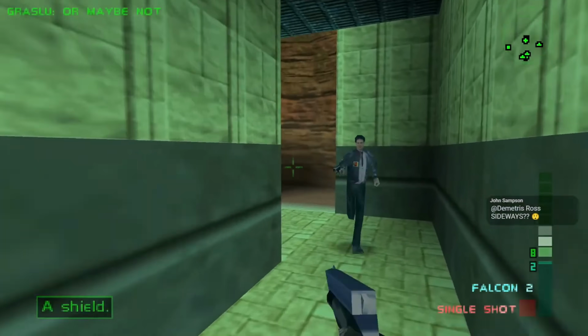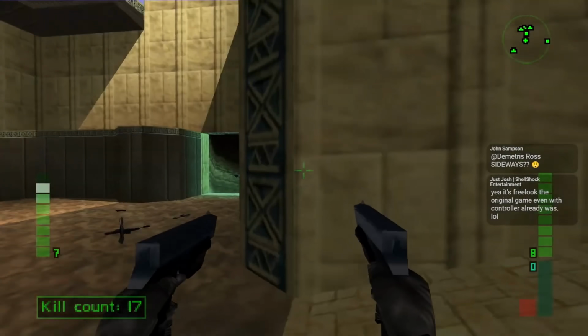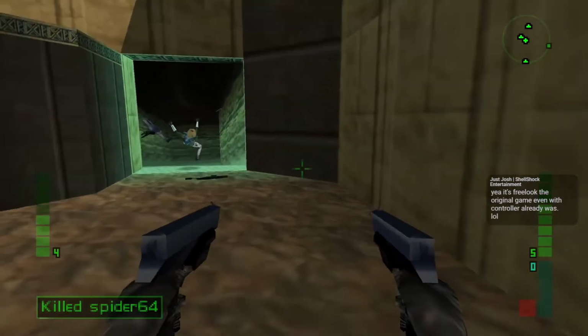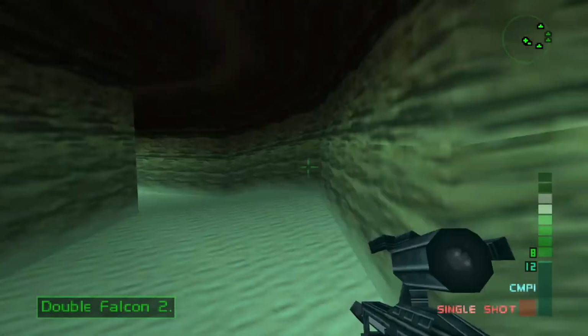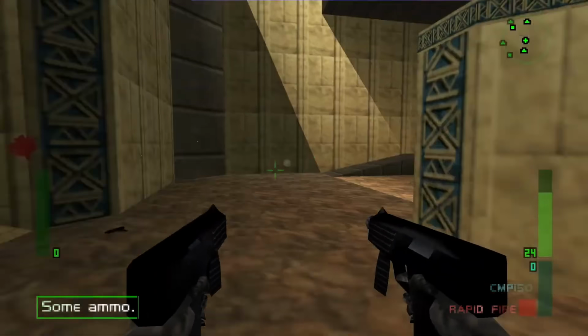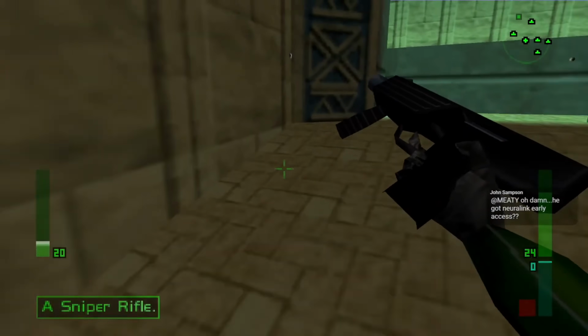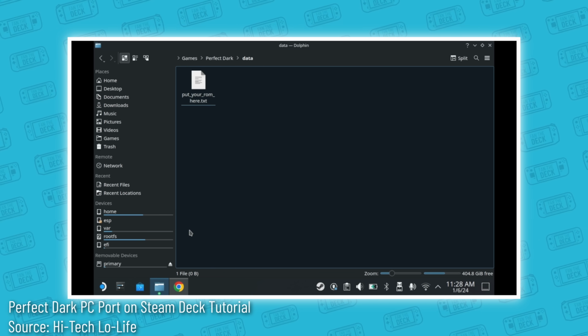Perhaps even better is that they are currently working on netplay for this game and already even have hosted a live stream showing this feature off. Best of all, this project ships with absolutely no Perfect Dark assets whatsoever, which means that Microsoft or Nintendo or anyone else can't just have this taken down. You'll need a Perfect Dark ROM, which will be used to extract the assets.